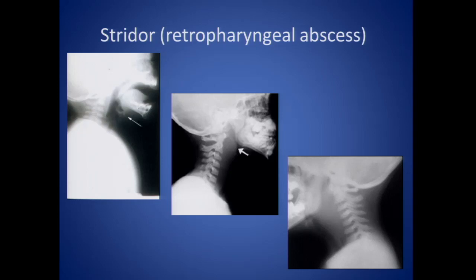Very often, if these are bad enough, you have to get an ENT to see the kid. They stick a needle in there, drain the pus out, and he goes on antibiotics. Okay, so a retropharyngeal abscess can be severe. Most of the time, we pick them up pretty early where they don't need surgery, and we can get them on antibiotics and give them oxygen and stuff like that until the swelling comes down.